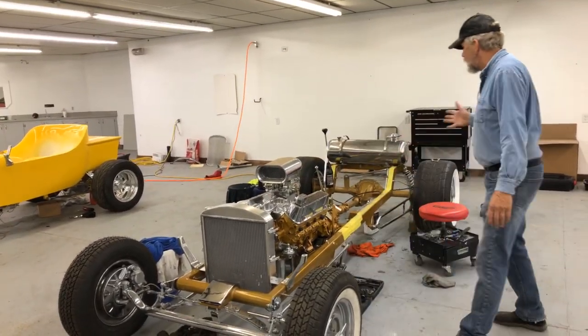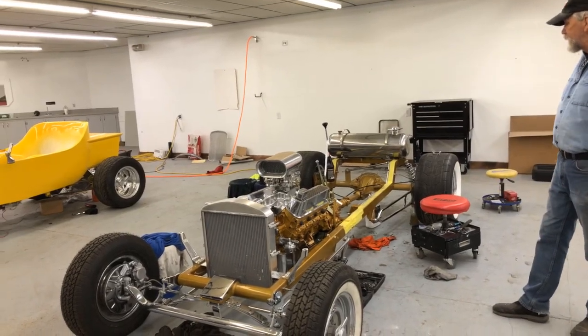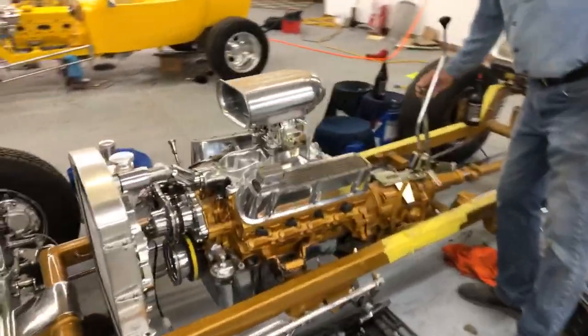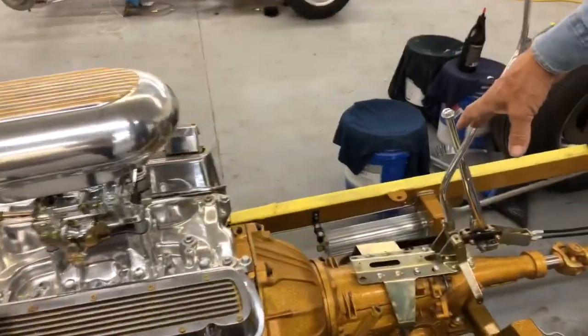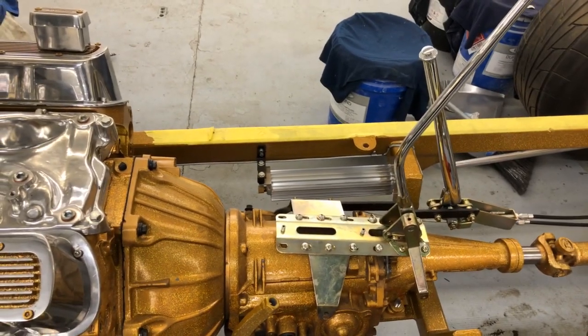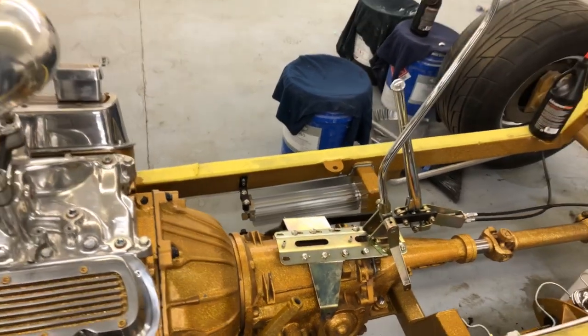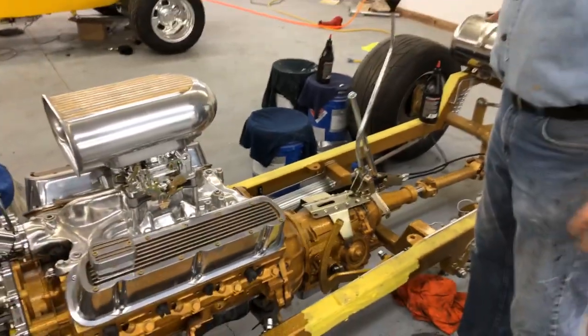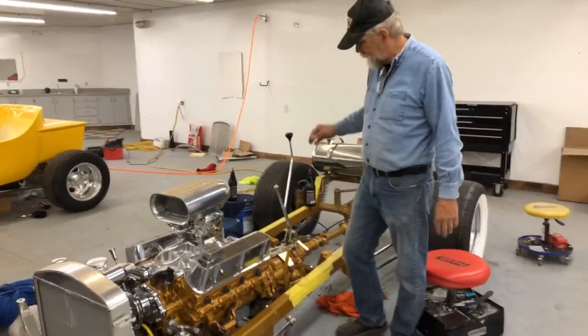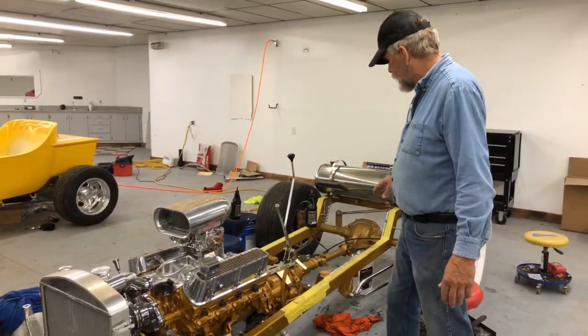Clean it up. Got a taller shifter. This has an e-brake. A lot of them won't have an e-brake, but this one's got an e-brake. We got the trans cooler on. Looks like we still need to put the lines to the trans cooler, so we'll get that done here in a little bit. Had a little bit of a leak in the rear end. We pulled the back cover off of it, cleaned it up, resealed it, put it back on. Just going through the brake lines now.